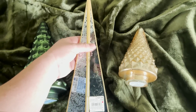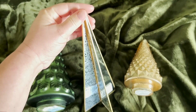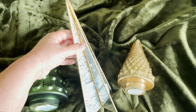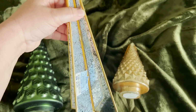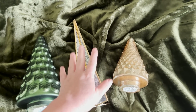I also found this. It's a very, I would say, like mid-century Art Deco style tree. They have something like this in the Target Dollar Spot, but it's not as tall as this, and this one was all of $5.99. So I actually did pick up 3 of these.